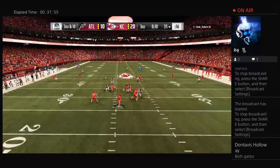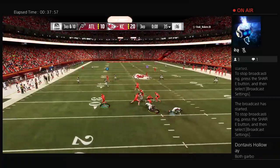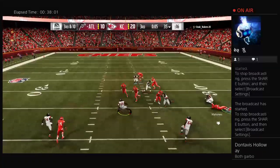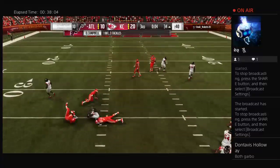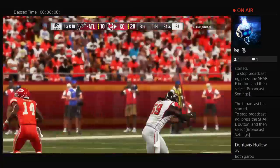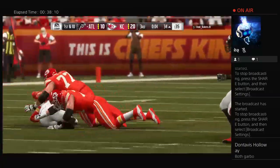Throwing is Mahomes on 3rd. Now he's flushed out left. Looking for Watkins, and it's intercepted. Devondre Campbell, the linebacker, picks it. And his guys are going to take over at the 34-yard line.